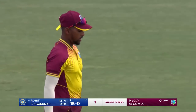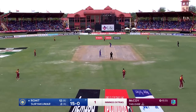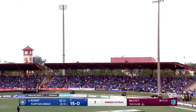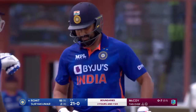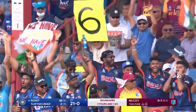I'm a little surprised to see there's no slip in place. What you really want is a wicket early on. You've got to give your bowlers that one slip fielder early on. But if you're going to be hit like that, you can kind of sense why Nicholas Pooran said, listen, no slip in place, I probably might need my catches outside the ground. What a magnificent shot.